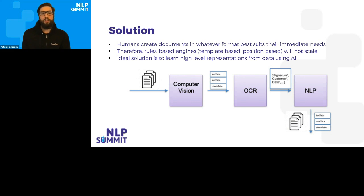So the ideal solution is really to learn these high-level representations with AI. We don't find that rules-based engines like template-based or position-based work very well because they require the information to be organized in a specific way. And so these are not going to scale.